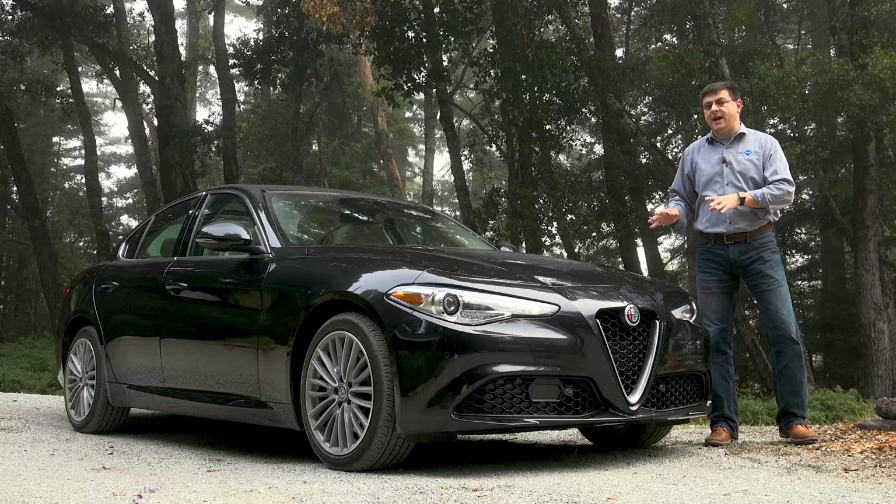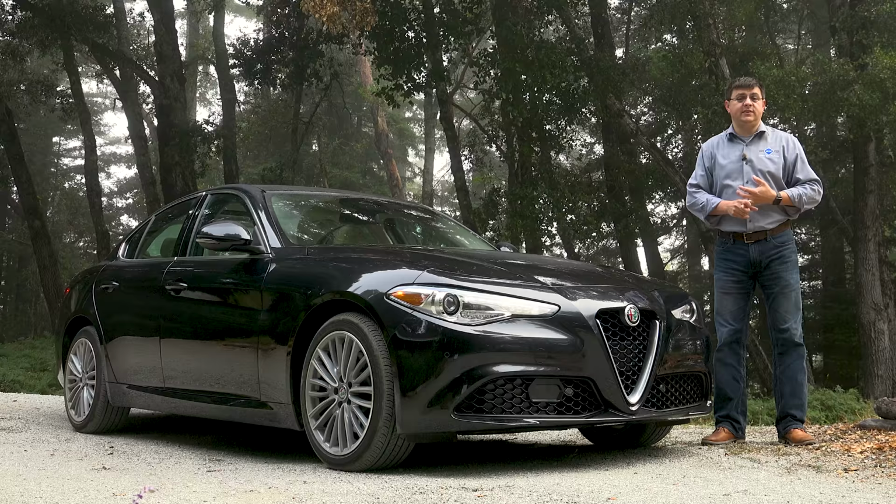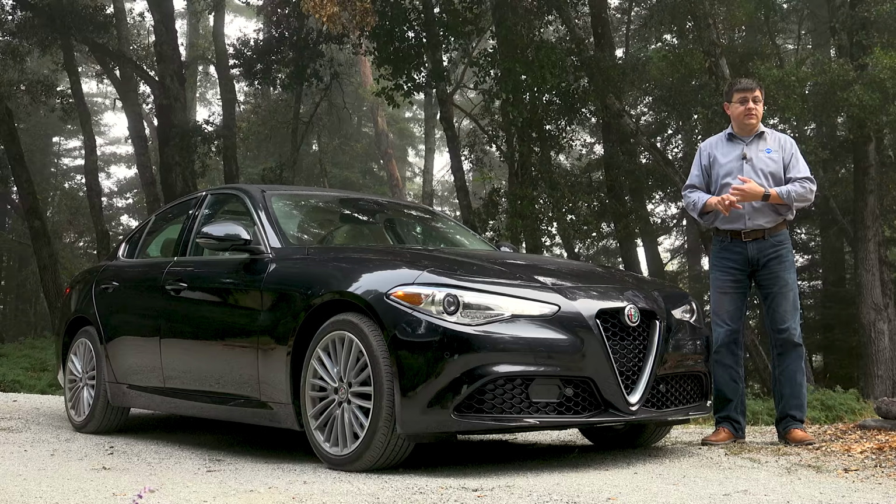In the United States, the Giulia will come in three different trims to start with. We have the base trim, we have the TI trim, which stands for Turismo Internacional, and then we have the fire-breathing Quadrifoglio trim, which translates to four-leaf clover. Of course, I'm sure if I have mispronounced any of these things, people will instantly let me know down there in the comments section below.